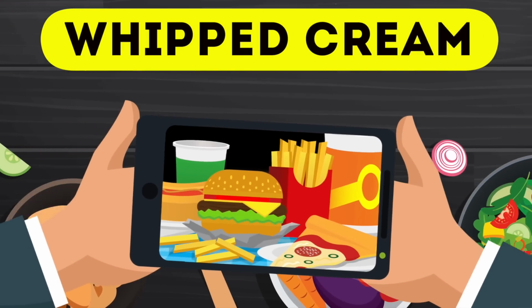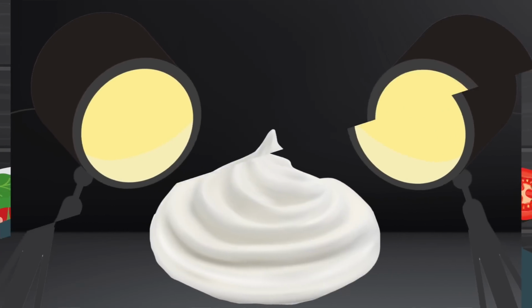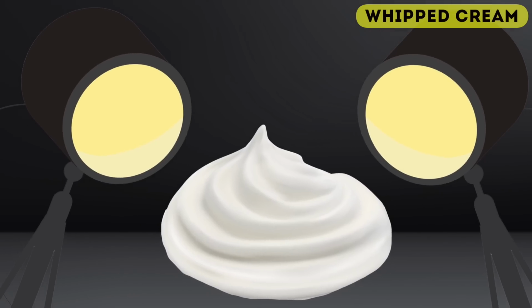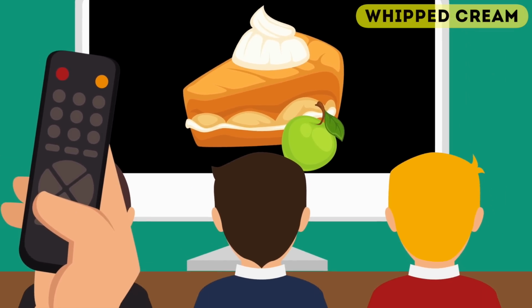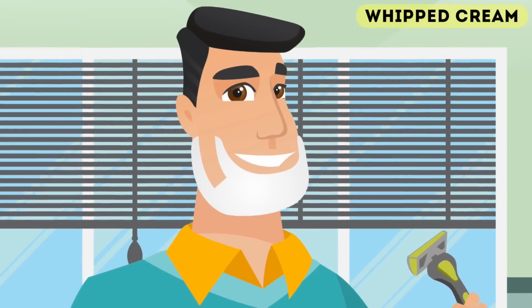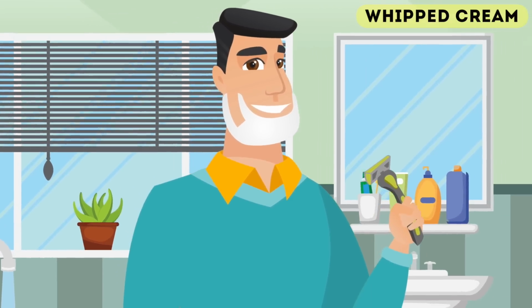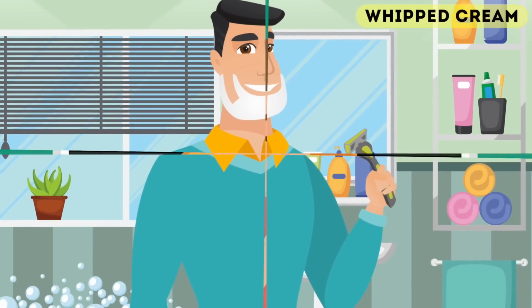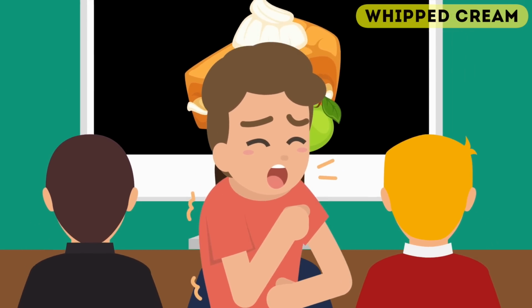And finally on the list of secrets food advertisers don't want you to know, we have whipped cream. We all know that whipped cream melts very quickly under hot lights. And also when you squirt it out, you don't get that perfect curl you do in adverts. Well, that's because advertisers actually use shaving cream, not whipped cream. Shaving cream keeps a way better form than whipped cream. So if you're an actor on a food commercial, make sure you never eat the whipped cream, as it's actually shaving cream.